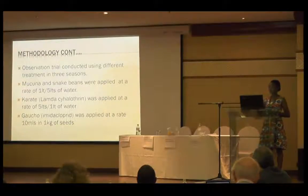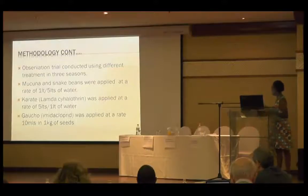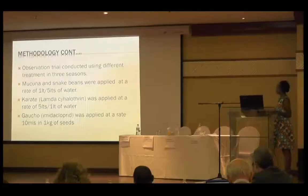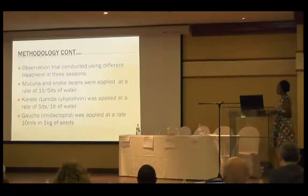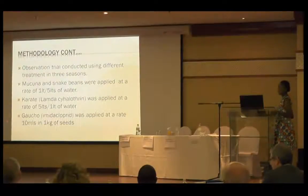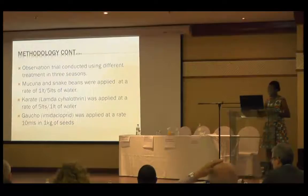Mukuna and snake beans were applied at 1 kg in 5 liters of water. For Karate, the rate was 5 milliliters in 1 liter of water, and for Gaucho, the rate is 10 mils in 1 kg of seeds. But if it's in powder form, you can also use 10 grams in 1 kg of seeds.